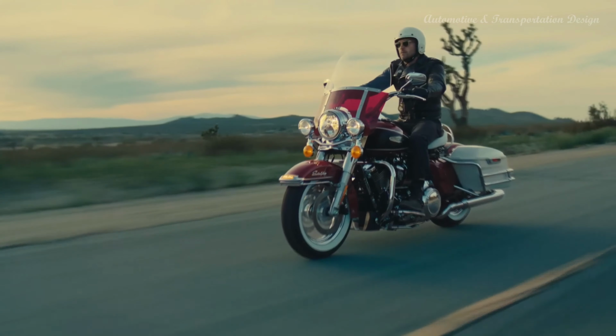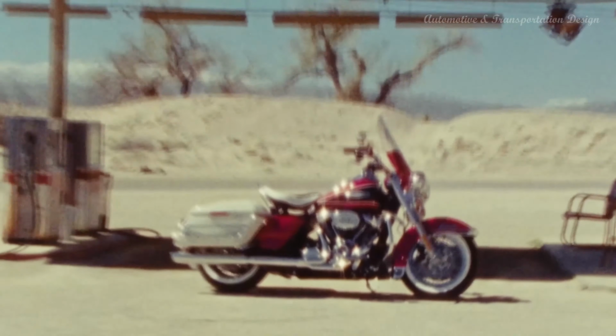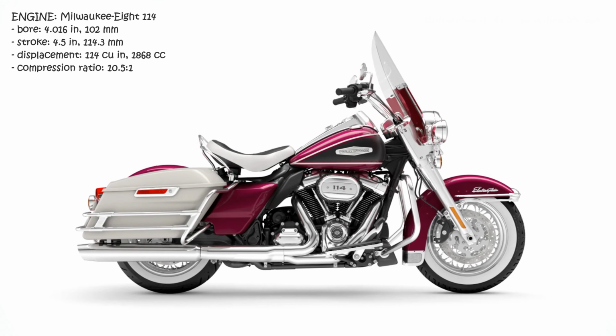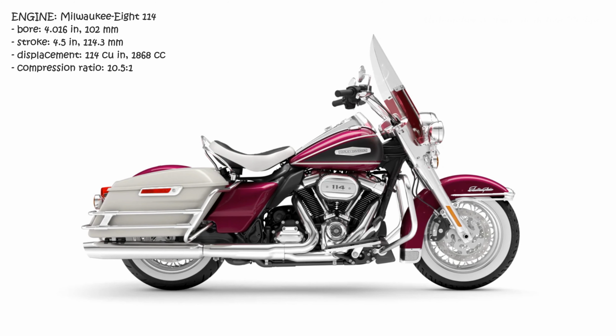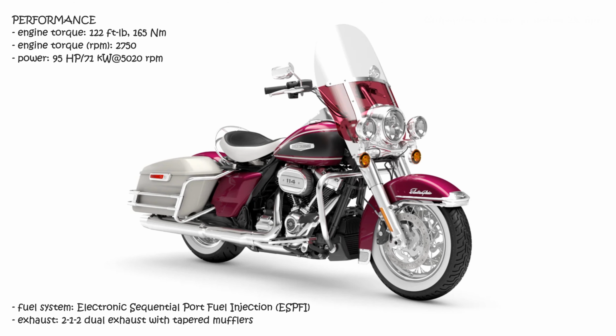The Icons Motorcycle Collection is an annual program for the limited release of a new model that offers a fresh interpretation of an iconic Harley-Davidson motorcycle. A limited collection, each model is individually numbered and produced only once. Global production of the Electra Glide Highway King model will not exceed 1,750 examples.